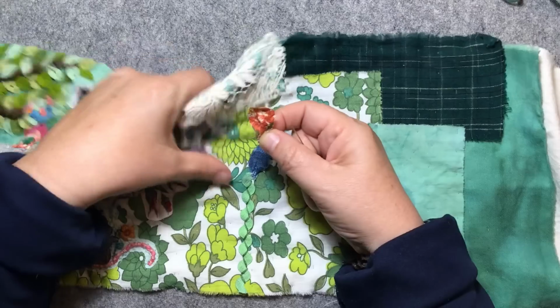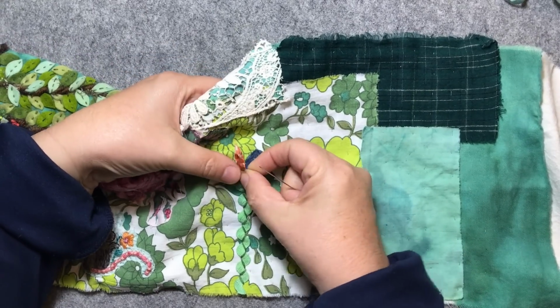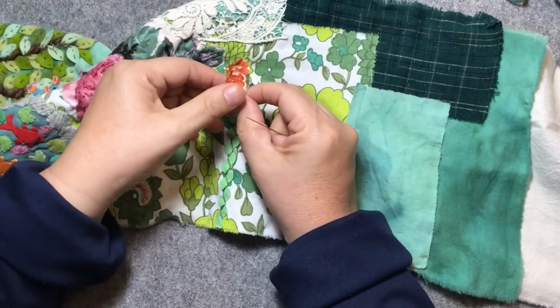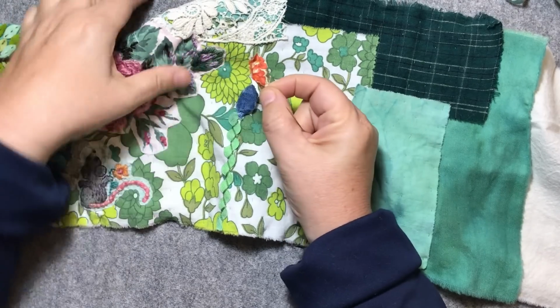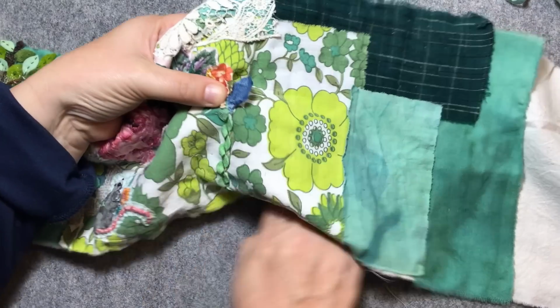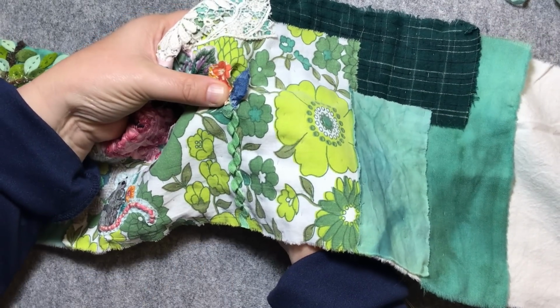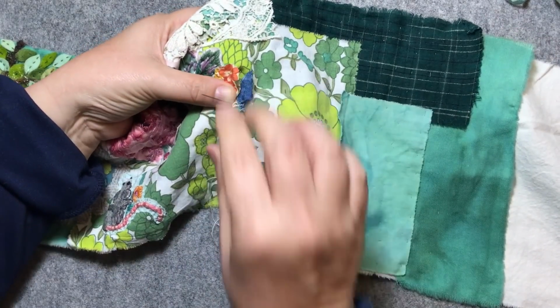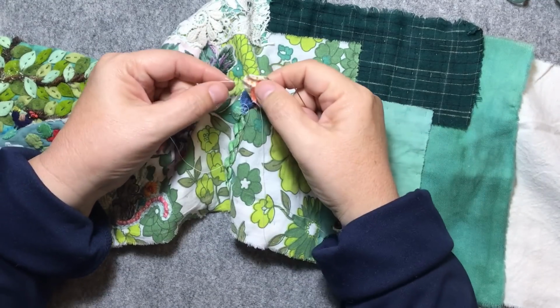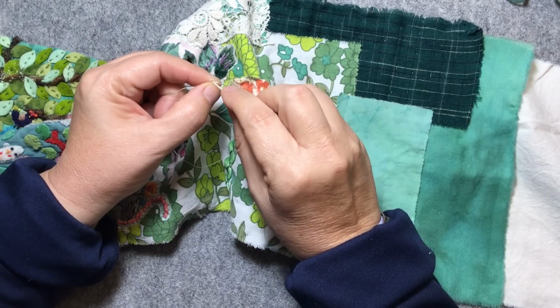Sorry, excuse me. All right, so just layering my next one, gathering it up. Now you won't see these stitches, they will be covered by the Suffolk puff. So it doesn't matter how, oh gosh, I got a little knot, how messy it looks, because you're not going to see it.